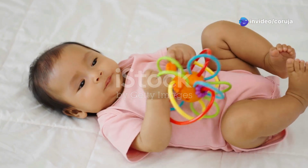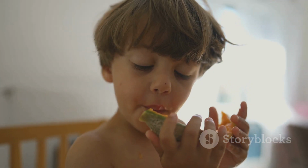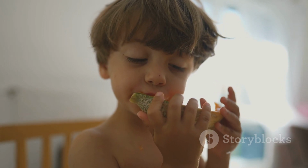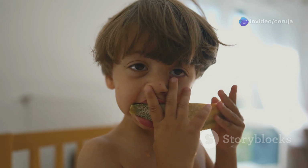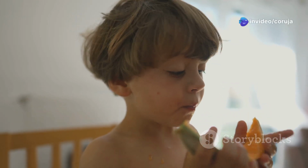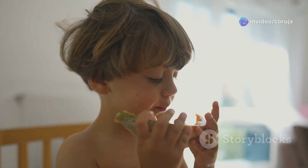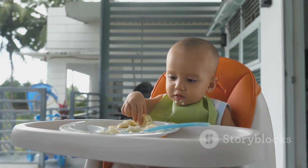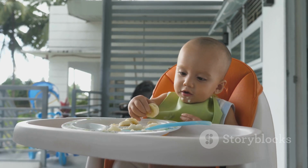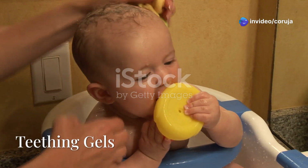When your baby starts teething, they might chew on their fingers, toys, or whatever they can grab. For babies around 6 months or older, you could consider giving them healthy options to chew on, such as raw fruit and vegetables. Soft fruits like melon can also be soothing for sore gums. Another option is to give your baby a crust of bread, but always supervise them to ensure they don't choke. It's important to avoid giving your baby rusks, as most brands contain sugar.